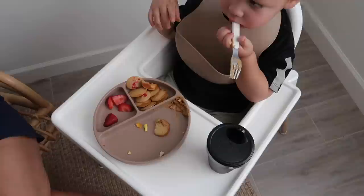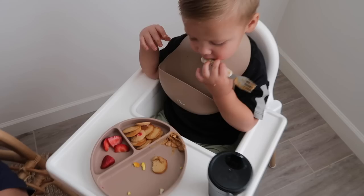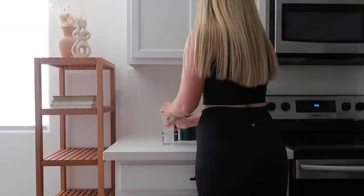Saw someone on Instagram make pancakes into little mini pancakes, and they said their kid ate it so much easier. Of course, my kid likes them normal. Or I don't know if it was actually because I put sprinkles on them, but he is not eating them. So this is what I get for trying to be extra, huh? You just eating a spoonful of peanut butter. Awesome.